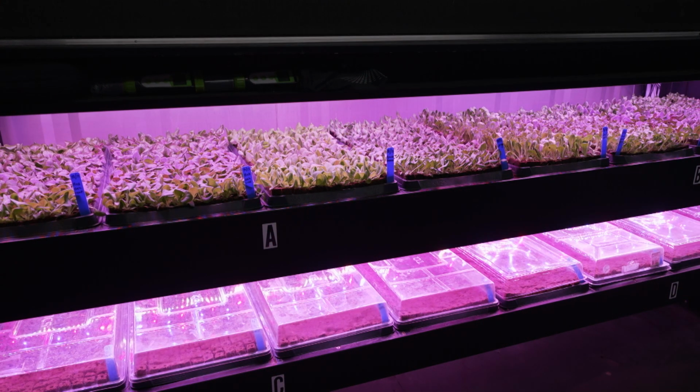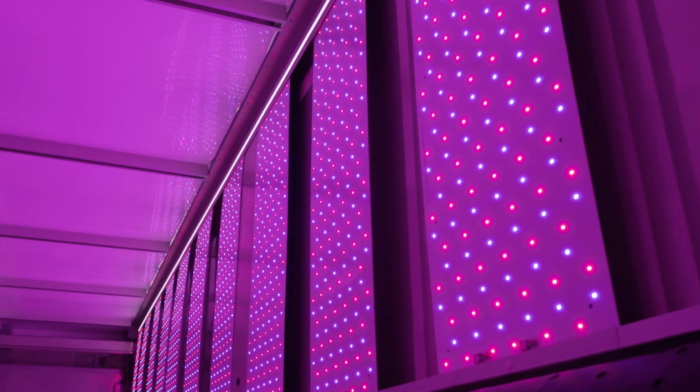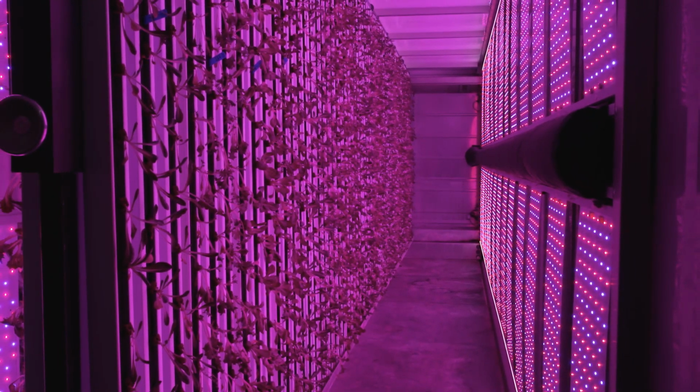So leafy greens require a specific light spectrum. Freight Farm uses red and blue lights in the cultivation walls. This is our daylight setting. We have over 100,000 LED lights, and these lights will remain on for 14 hours of simulated sunlight.